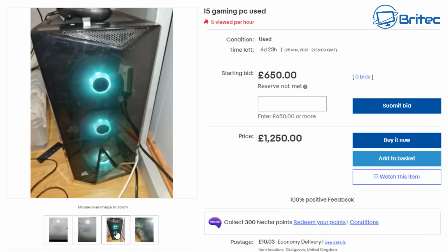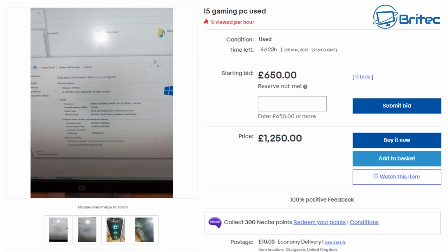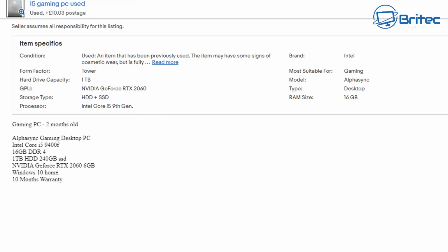Here's another one. Looks pretty dirty. No bidders on it. Reserve not met. He wants £1,250 for this thing. It looks absolutely disgusting inside there. But starting price is £650, way too high. And some people will buy it. That's what they're hoping for. But it's got an RTX 2060 in it, and this is what people want.